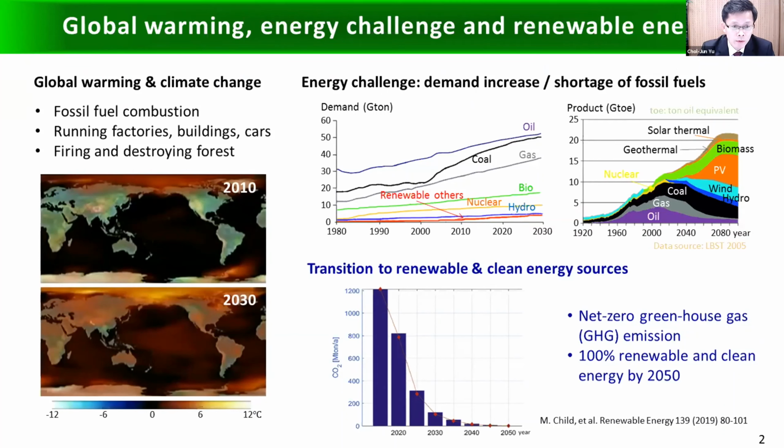According to the report of the Intergovernmental Panel on Climate Change, the global temperatures in 2020 have risen by 2.1 degrees C compared with 2000, and they will rise by 3.3 degrees C in 2030. So global warming and climate change are associated with the vast amounts of greenhouse gas emissions by extensive combustion of fossil fuels. Such excessive consumption of fossil fuels also causes another challenge of energy shortage.